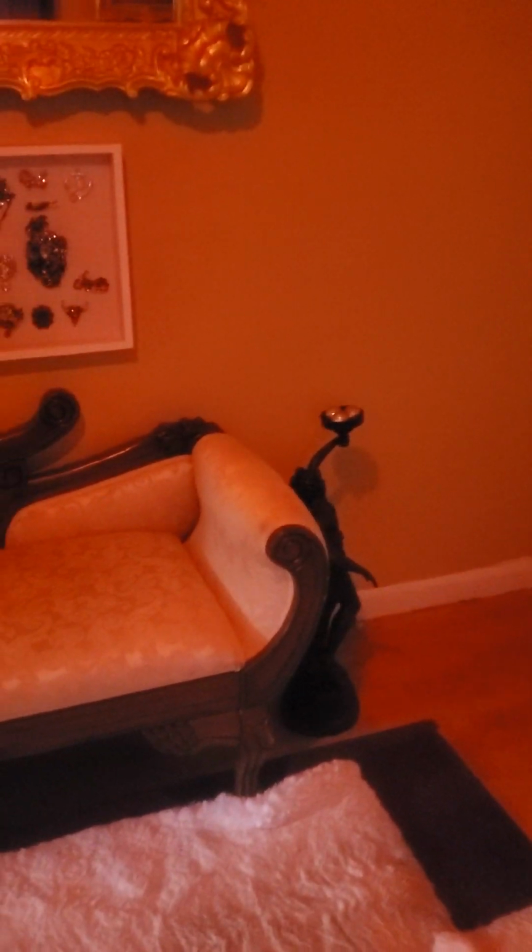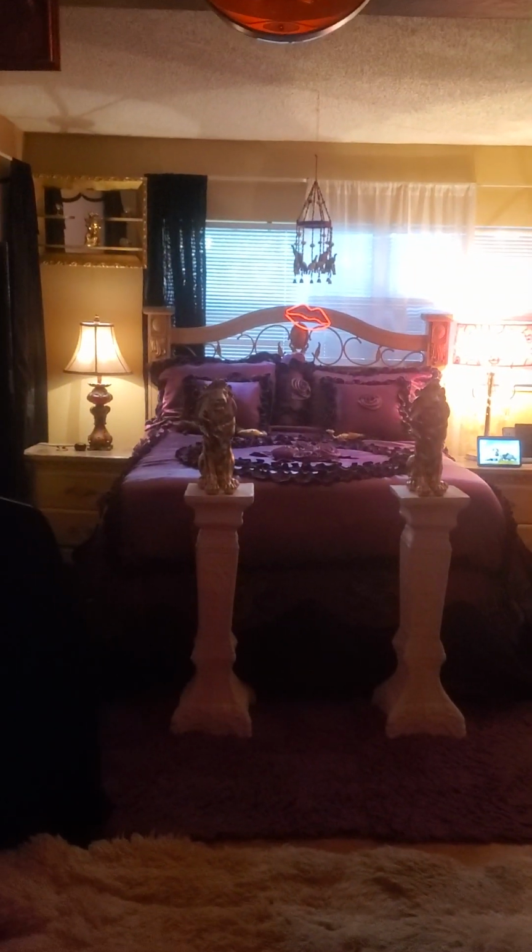So once again, I was just letting you see a little bit, guys. When I finish, then I'm going to show more. Then I'm going to start on another room. Seems like every 6-7 months I'm always doing something. Always decorating. So just letting you guys see.